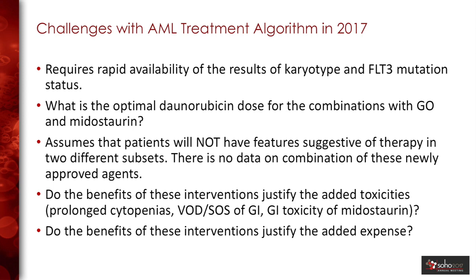And then the last 2: do the benefits that we have seen, and you've all seen the event-free survival and overall survival curves, so you'll make your own decision, do these interventions justify the added toxicities? Prolonged cytopenias have occurred with gemtuzumab ozogamicin and with CPX-351, the risk of VOD and SOS with GO, and the GI toxicities that many of my patients report while taking midostaurin. And then my final point, in the plea to all of pharma that is in this audience: do the benefits of these interventions justify the added cost?